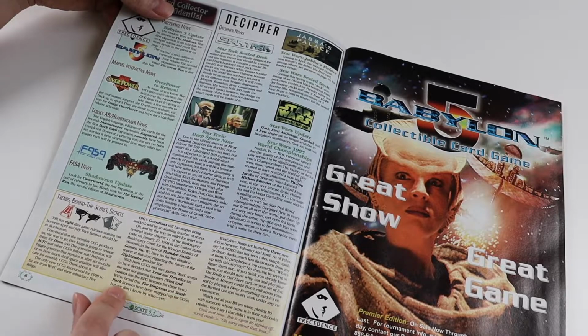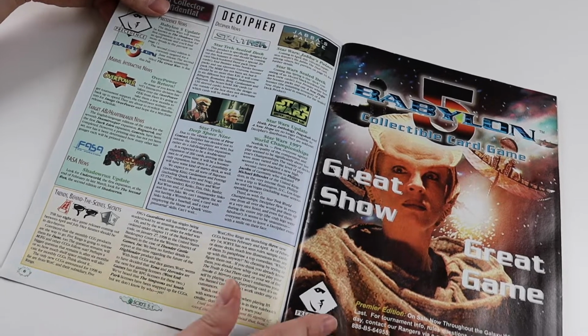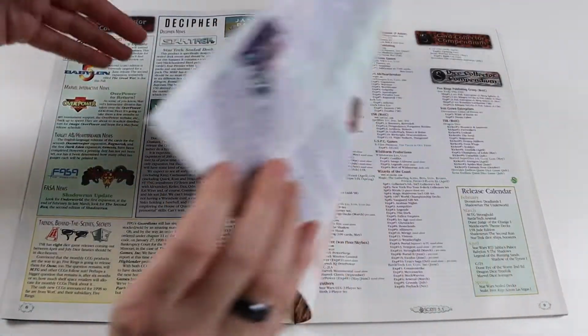Now when I read this South Park license, I used to be in South Park, so I was really excited to read that, but a card game never appeared, unfortunately for that. So yeah, that's that page. That was my favourite page, as I said.